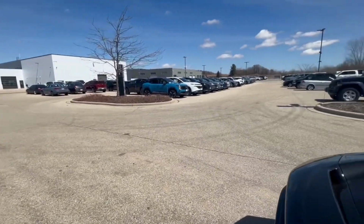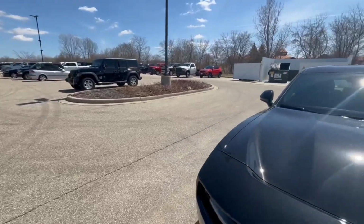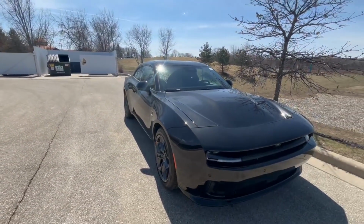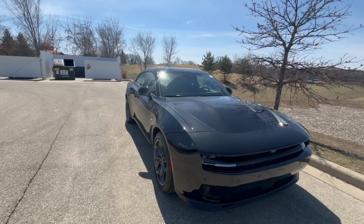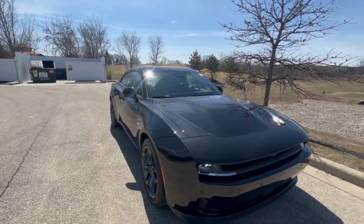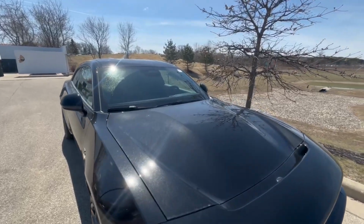Now, although this is not the Scat Pack version, you can option it out to be a Scat Pack, and you can get a little bit over 496 horsepower. So let's hop into the hood and see if there's a frunk underneath the hood.